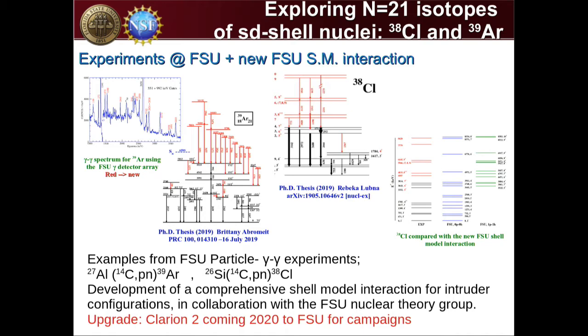And the method is we're using a carbon 14 beam on an aluminum target and then select in particle-gamma-gamma coincidence, we select the charged particles that come out of it. And by doing so, we select the neutron-rich nuclei in a relatively clean manner. If you detect charged particles, you know at least you didn't lose another neutron. So with that, we can pick out these excitations very sensitively.